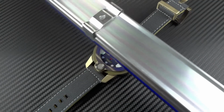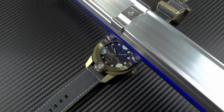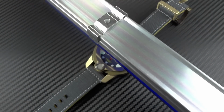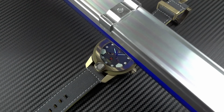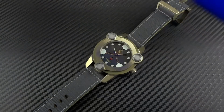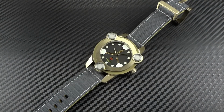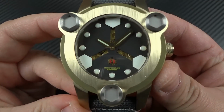I'm going to tell you right now, it's got a little bit of patina on the bronze because I couldn't help but wear it. And when I wore it, that's when my idea of this watch truly changed. I've actually been enjoying the living hell out of this thing. All right, let's get rid of the black light. Hang that back up. And let's see what happens when the lights go out.